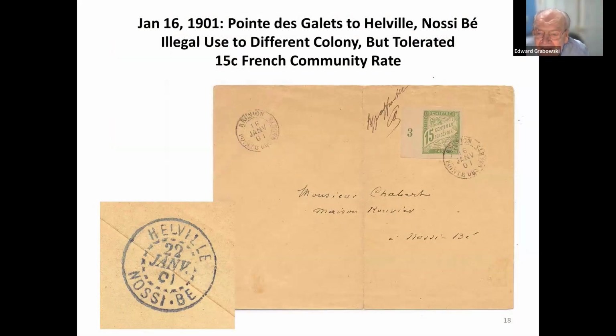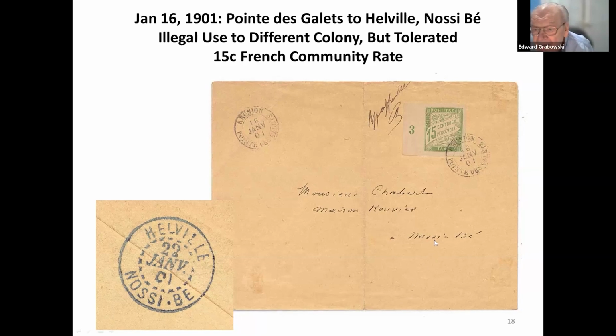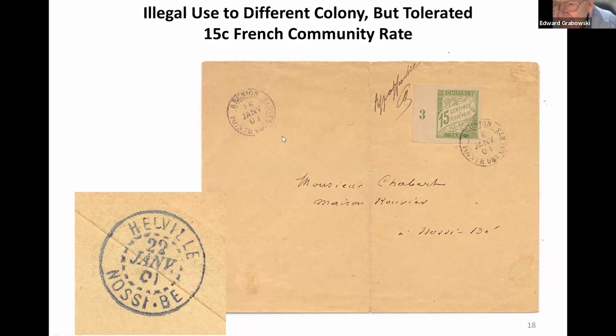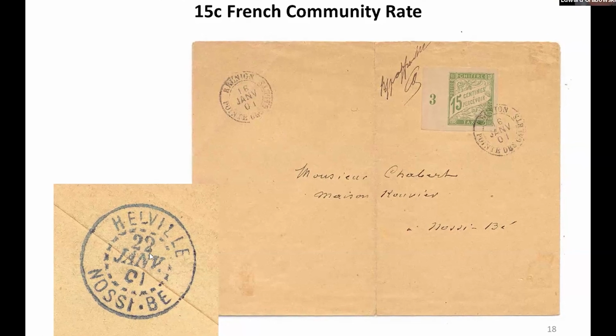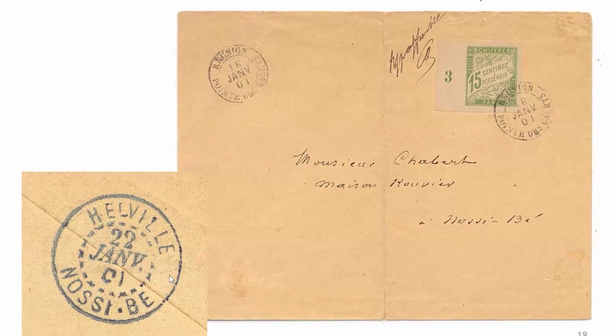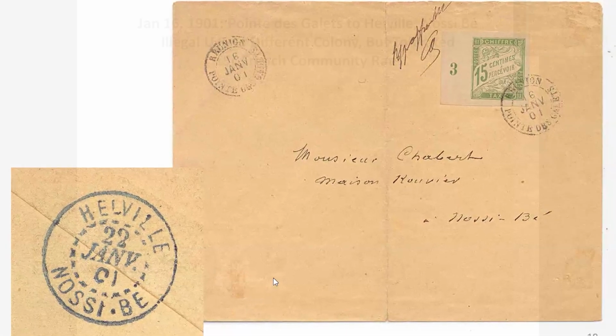Here's one. I told you you were not supposed to use these outside of Reunion, but they got out to a small degree. Here's one from Nosy Bay, which is an island that's part of the Madagascar colony. And even though it was a different colony, it was close by. The packet was carrying it over. You could see it reached its destination on Nosy Bay at Helby a few days later. So that's used to a different country.